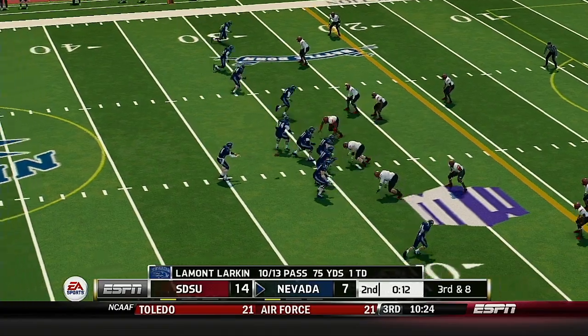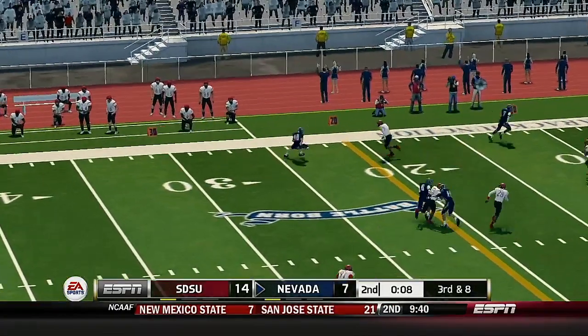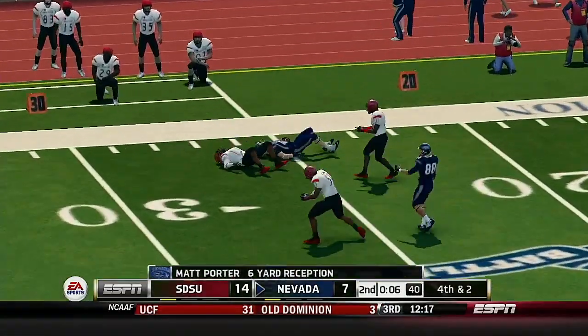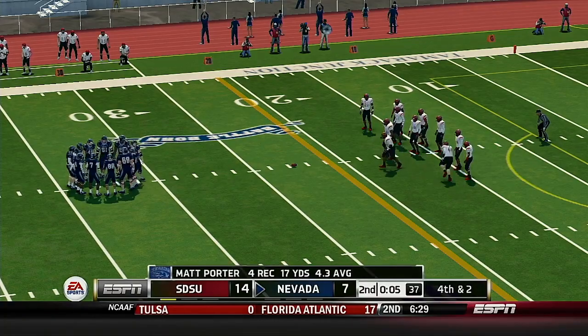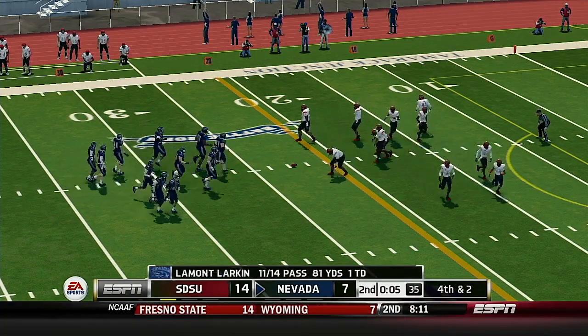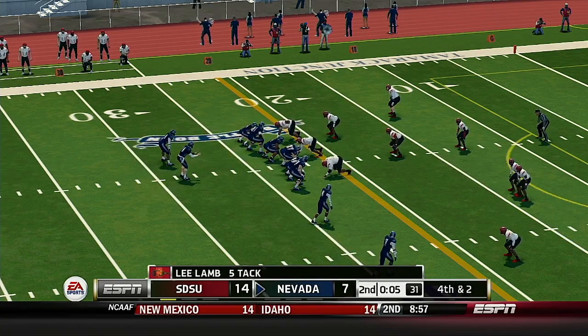The quarterback in the gun with five receivers. Quick throw. Very good tackle in space. So close, but they fall short of the first down. You've got to throw the ball a little deeper next time. Don't take any chances of coming up short. Looks like they're going to go for it on fourth down.